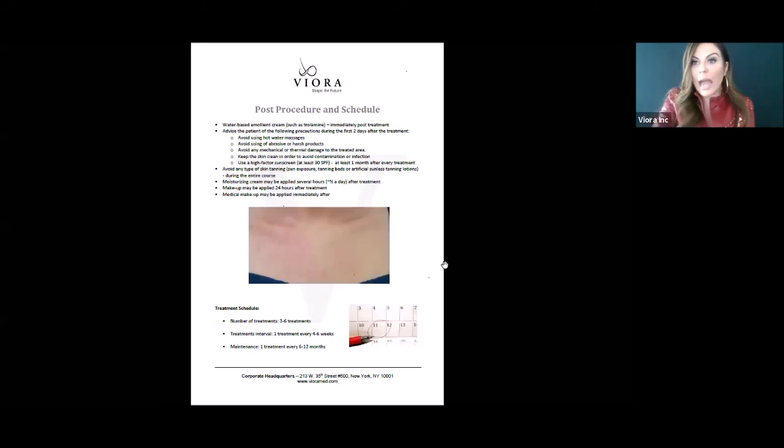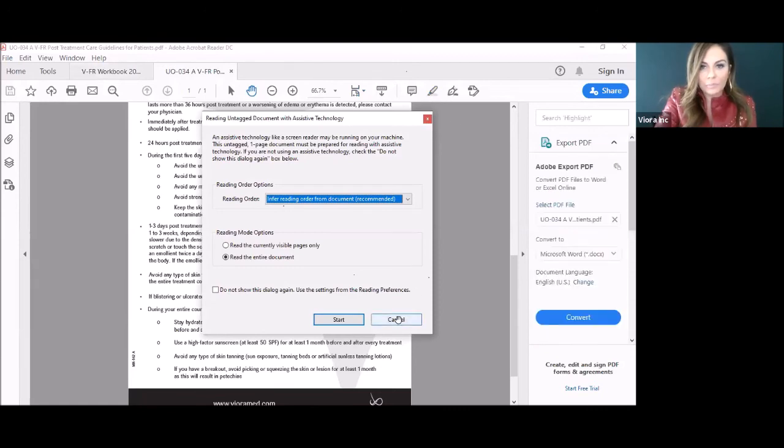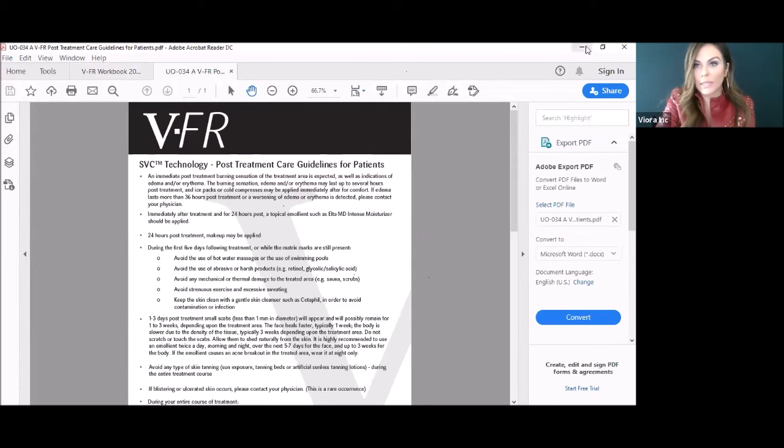Okay, so now we're going to talk about post-procedure. Actually, I'm going to pull something up different. Hold on here. Give me a second. Oh, that's right. I've got to do a new share. Sorry guys, give me one second here. I updated the post-procedure treatment care guidelines, and I just want to show you guys that file. So I just pulled that up, so now I can share with you guys.